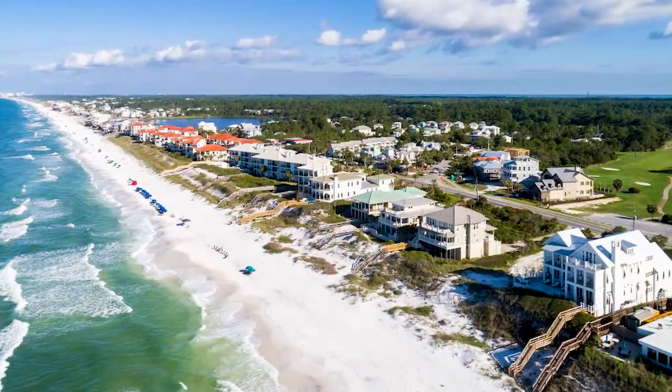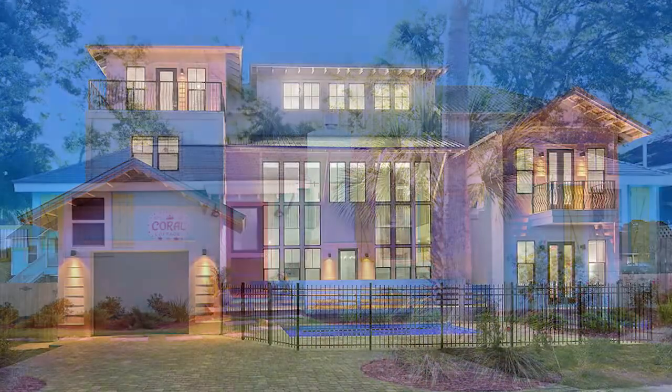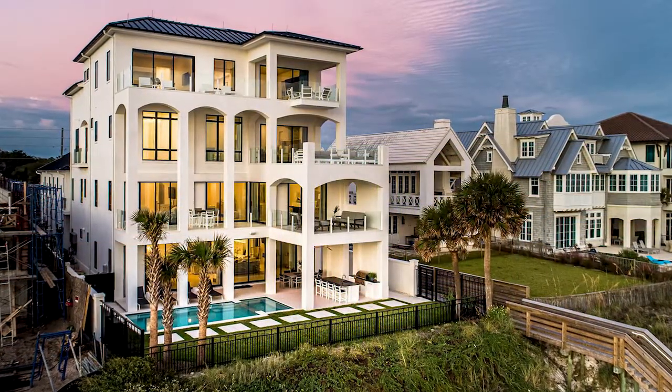And the beach houses are so cute because some of them are the old school cinder block type beach houses. And then some of them are the big, beautiful new construction beach houses where they've torn an old one down and built a new one. So it is a great place. So as you're driving down 30A, the first place you're going to come to is Dune Allen.